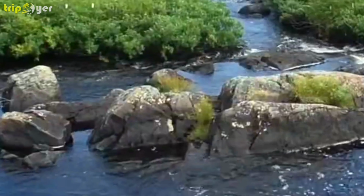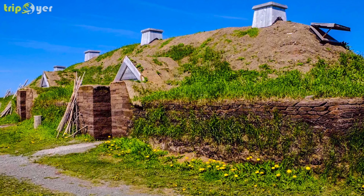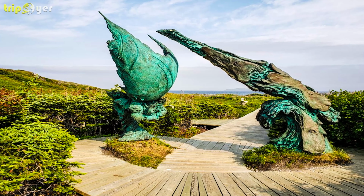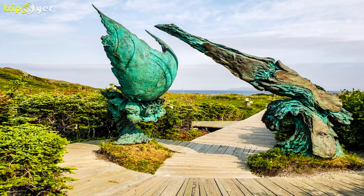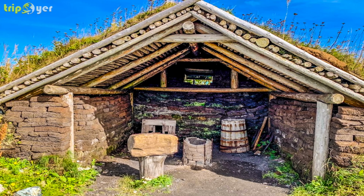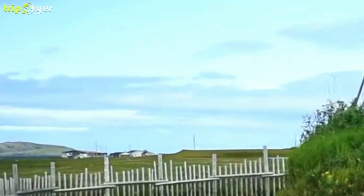Located at the edge of Newfoundland's Great Northern Peninsula, it features a waterside settlement with 8 timber and sod buildings, 3 replica buildings with costumed Viking-playing actors, and a 3-kilometer trail that winds through the barren landscape. There's also a superb interpretive center where you can watch a film about Norwegian explorer and Viking champion Helge Ingstad, who followed a hunch to rediscover the site in the 1960s.